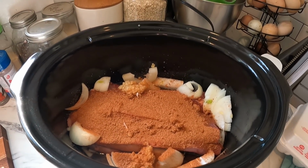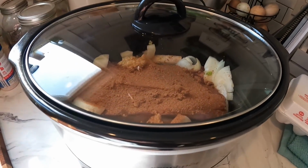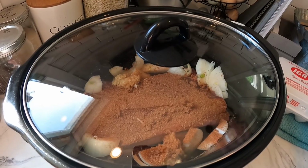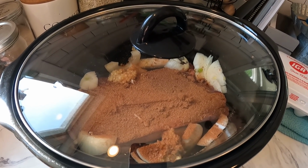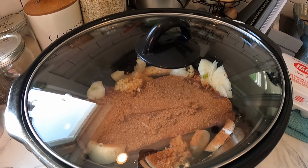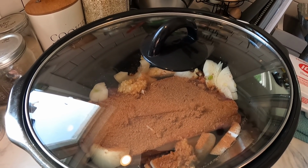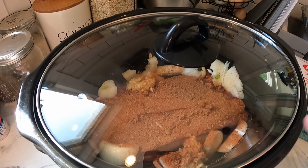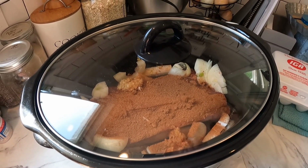That's it. Now we're just going to put the lid on. I'm going to turn it on low and it's going to cook all day. We're not going to have your traditional roast. I'm going to try to shred it and maybe do some nachos or some tacos or something like that. We don't really want a roast today, but you use the meat you have and you make it into what you want. And this is going to cook all day and smell amazing.